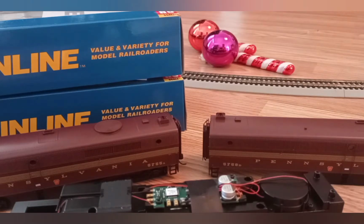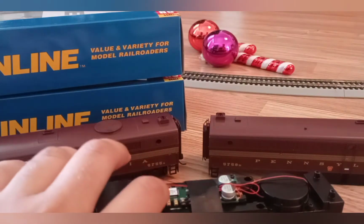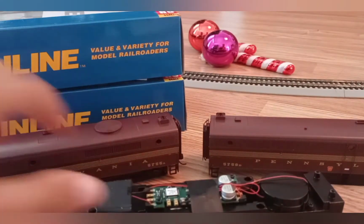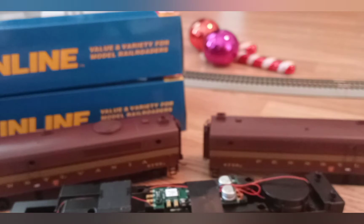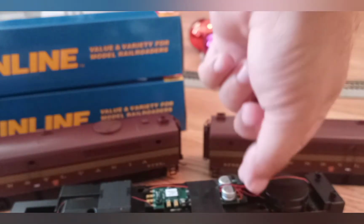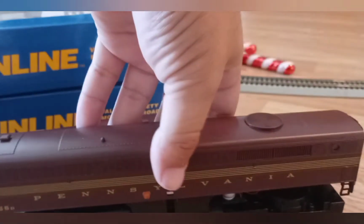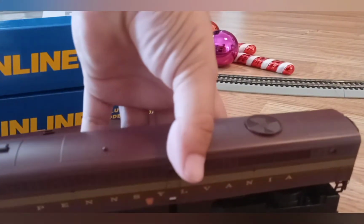So yeah, that's the decoder. Again, you can always replace it. It's super simple. They've got these things where you can pull out the contact wires, the speaker and whatnot. And that's pretty much it. And the power wires that go from the motor to the board. Really simple sound decoder. It's cheap, and it's not really the greatest.